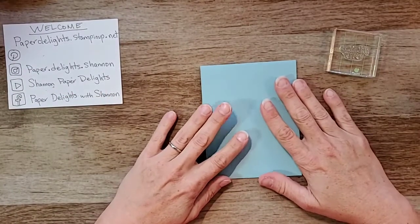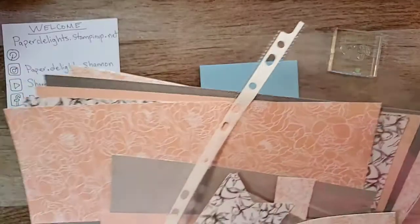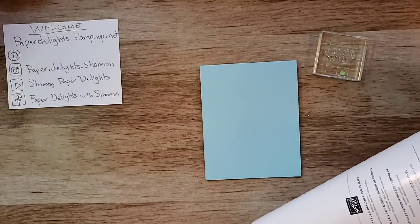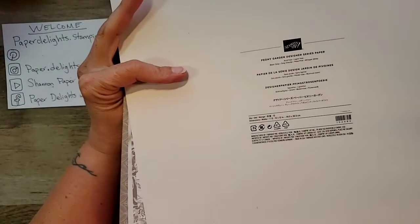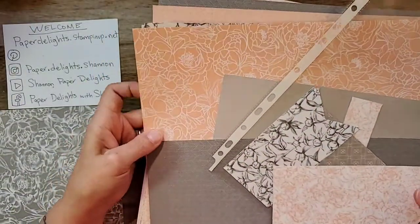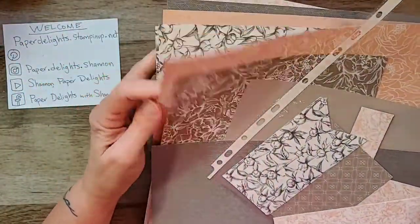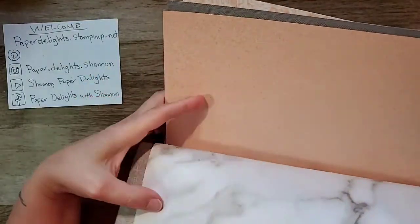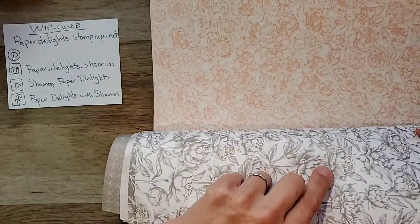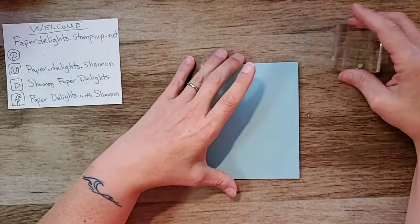So we are working with the Peony Garden suite. So gorgeous. Love the paper. This set is really very simple and understated. It's using the colors Basic Gray, Gray Granite, Petal Pink, and Whisper White. So it's really using only a few colors, but it's got such a huge impact. It's just beautiful paper. There's one that looks like marble. Some of the paper you can color, which we did in a video yesterday, and add another layer to it.